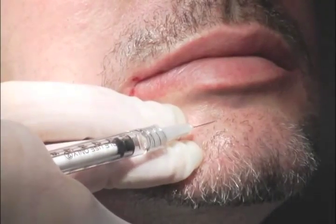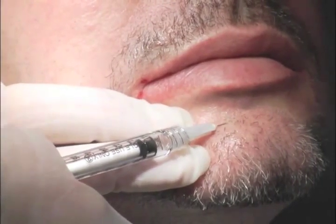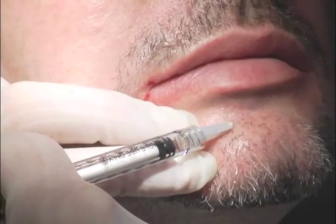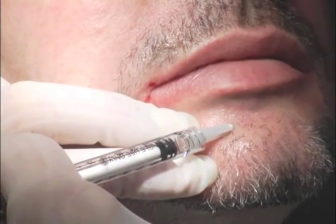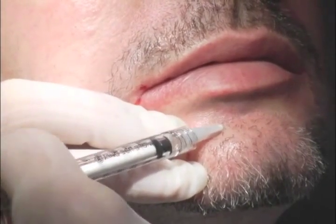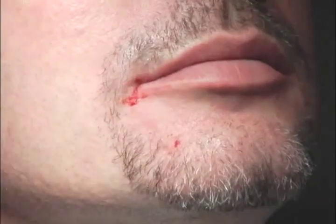We drop the needle in more or less at a 45-degree angle, but you want to make sure that it doesn't get too superficial or lumpy. Now, a lot of people use a retrograde injection, as they inject as they pull out the needle, as they would with fat, but I've never found that very effective in using fillers.